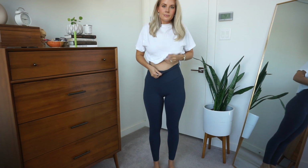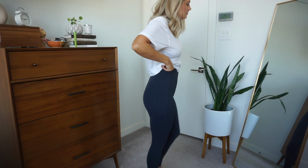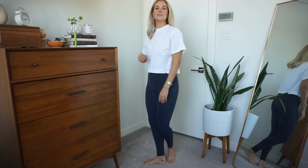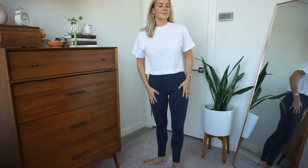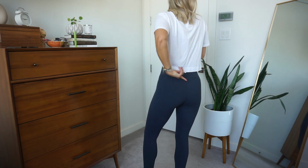This tummy panel is like a control situation. They have slight pockets on the side. I love their peacoat navy color. They do everything in it. That's the other great thing about Halara. Once you find a style, you can get it in every single color known to mankind, which is the best. And in my opinion, their consistency and quality is the same throughout all the colors. You know how some brands you'll try something and it'll be a different fit depending on the color? I have not experienced that with Halara, which I love.